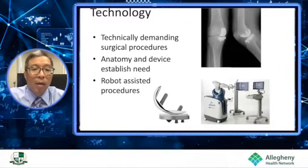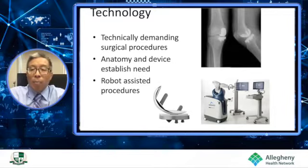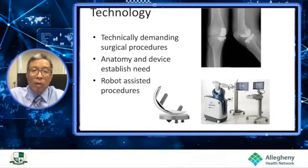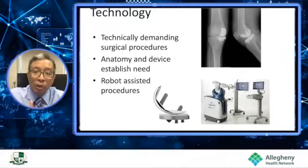When we look at unicondylar knees prior to robot-assisted procedure, we see that it was a very technically demanding surgical procedure. When we look at the anatomy and at how surgeons were implanting these devices, a lot of it was done freehand. There were certainly instruments, there were tools designed to support the procedure, but they were often cumbersome and a little bit awkward. When we see Mako, one of the first applications of the Mako robot, we see how that has benefited that procedure itself.